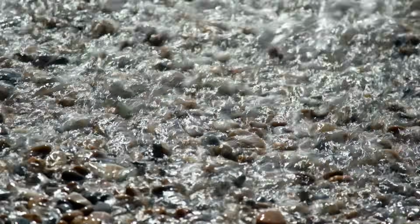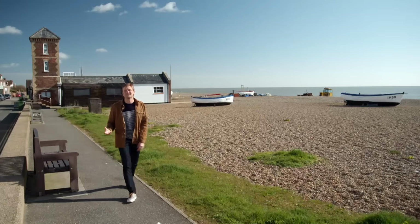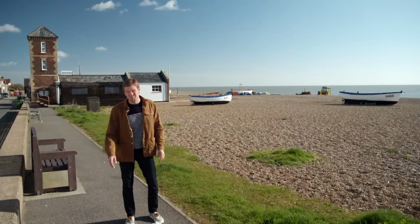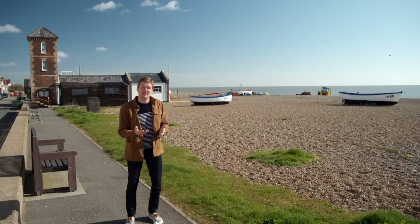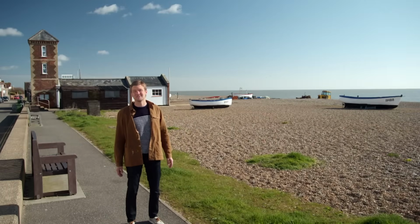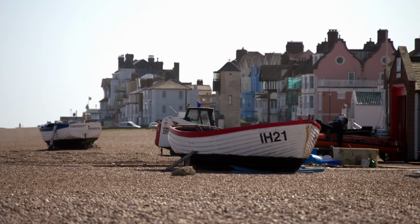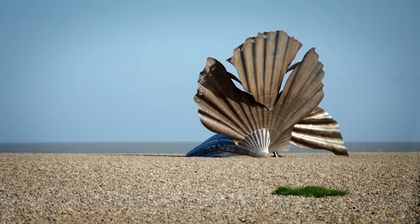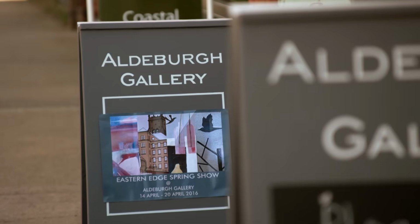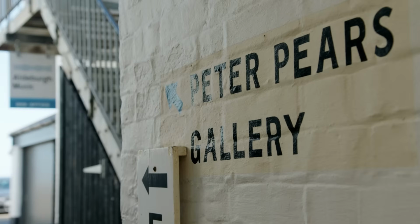Now, this place used to have a bustling port and was a shipbuilding centre. In fact, right here is where Sir Francis Drake's famous boat, the Golden Hind, was built. But then the River Alde silted up and the port business declined, and the town embraced a burgeoning new craze, tourism. Now, though, this place, which specialises in reinventing itself, has done it again. It's famous for the arts. And it's not just the beach that's littered with creative expression. The town centre proudly displays the work of many artists drawn to this inspiring landscape.